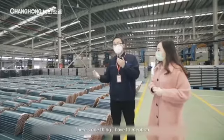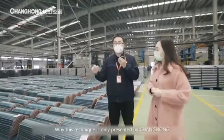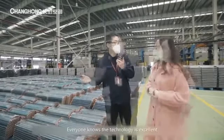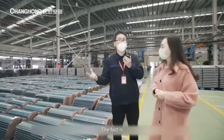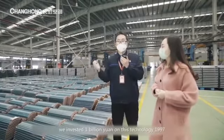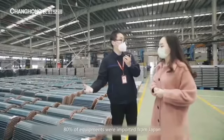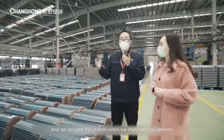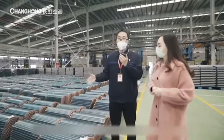And we talk about the curved evaporator, there's one thing I have to mention. Why this technique is only presented by Changhong in the whole AC business? Everyone knows the technology is excellent, but why others could not use? The fact is, we invested 1 billion yuan on this technology in 1997. 80% of the equipments were imported from Japan, and we bought this patent when we imported equipments. Changhong holds the patent till now.